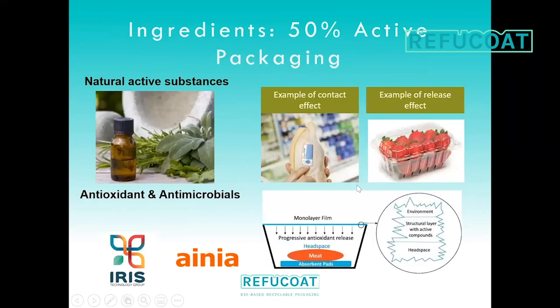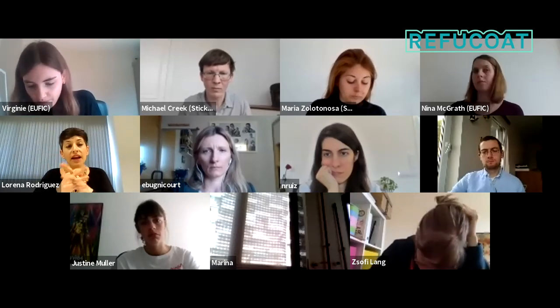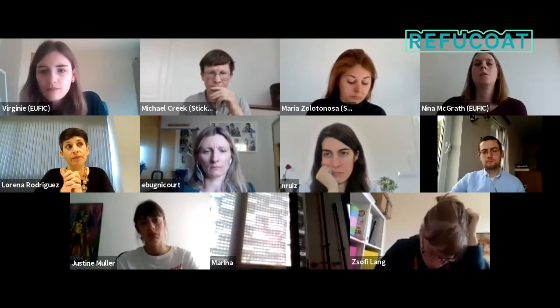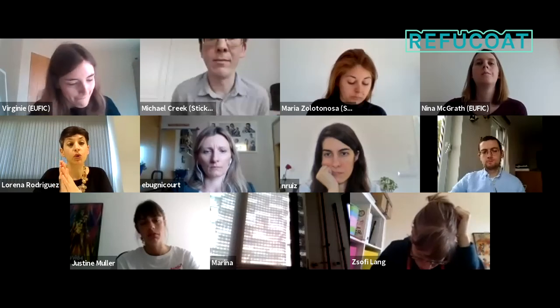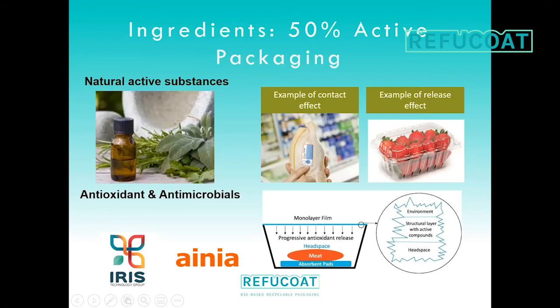Okay, and then we have the third ingredient, that is the active packaging. Our strategy is based on this: if we cannot obtain very high barrier properties, let's try to combine barrier properties with active substances in order to achieve a good result and an alternative packaging that could be obtained from the current packaging that we have already.